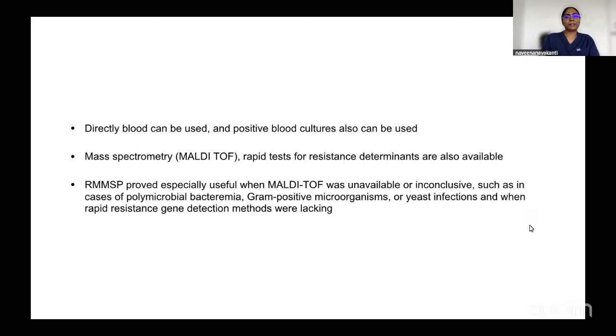What kind of sample can be used in these patients? Blood can be used directly, or the blood sample which showed positive blood cultures from the lab can also be used, especially in techniques like mass spectrometry, which is the MALDI-TOF, and rapid tests for resistance are also available in these techniques. The rapid molecular syndromic panels have proved especially useful when MALDI-TOF was unavailable or inconclusive, such as in cases of polymicrobial bacteremia, gram-positive microorganisms, or yeast infections, when rapid resistance gene detection methods were lacking.